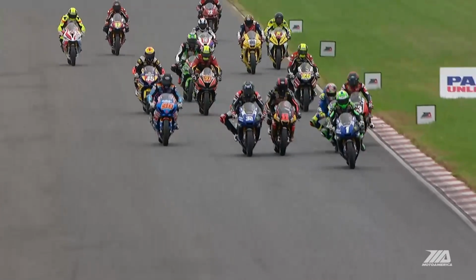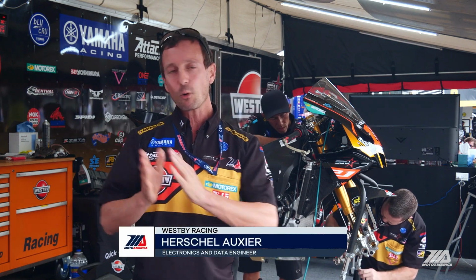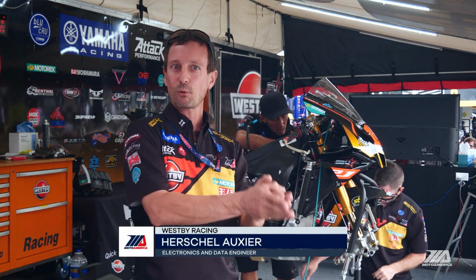So there's no perfect setting. What works with one rider doesn't work with another rider. You gotta make the rider feel comfortable. Once he's comfortable, the confidence comes. Once the confidence comes, they'll go.